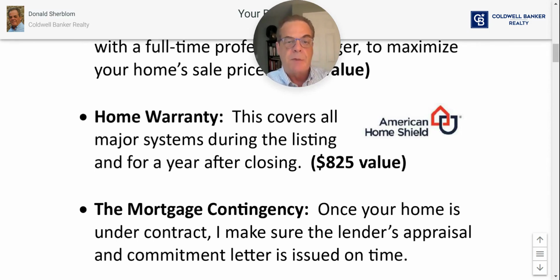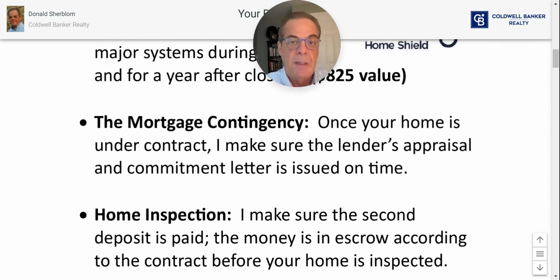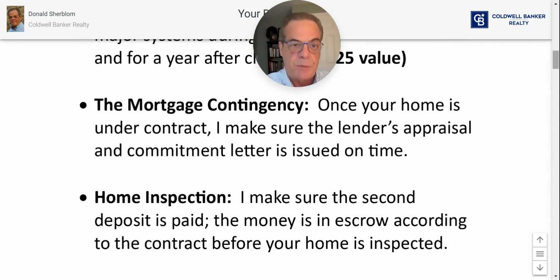We cover that consultation, and we also cover the cost of a home warranty. This covers all major systems during the time of the listing, from the moment you sign your listing, or within the first day, let's say, until the closing when title transfers, and for the buyer, 1 year after closing. So it's a marketing tool as well that helps put your house out there as something of extra value.